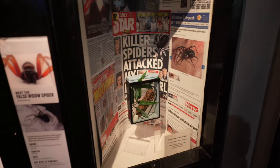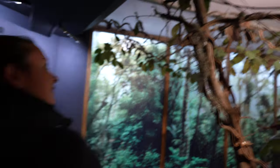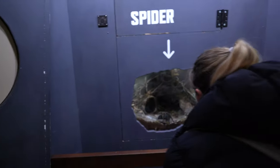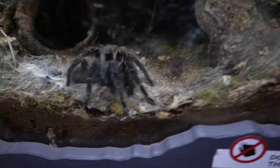Black widow in a little locked enclosure. As it says here, free range spiders are inside. You see? Ooh. Don't be scared. All up here. Wow, look at this guy. This one's not free range, thankfully. Oh my god, because that is a bird eating spider. Okay. Why are you always hot in there?